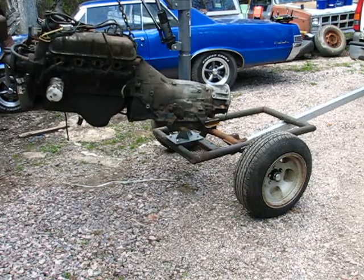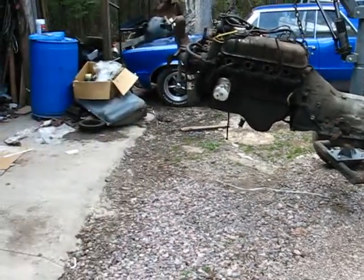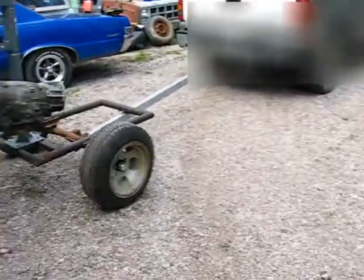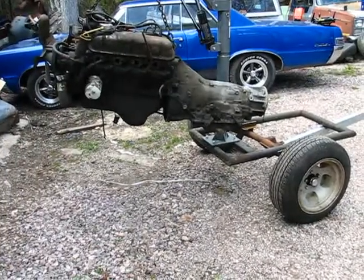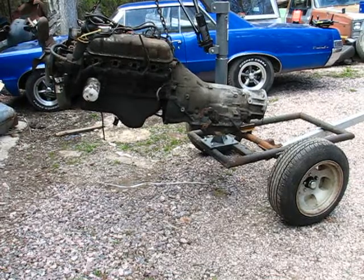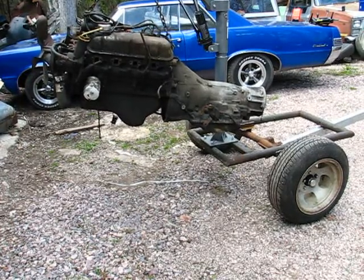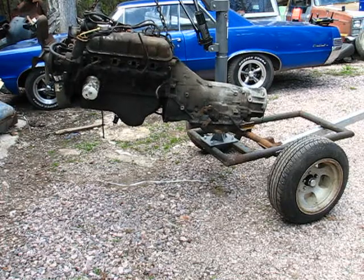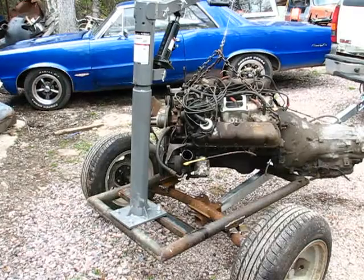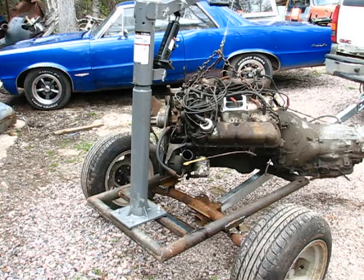So now you can tell what I was building. Because if you notice, I only got concrete in the shop. Everywhere else is gravel. So what's this let me do? It lets me move engines. And now I don't have to trip over it in the shop. I can go put it somewhere else in the yard.